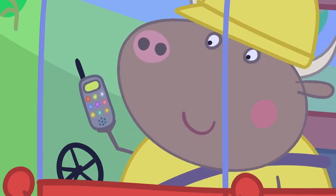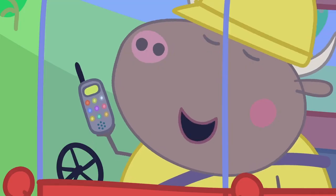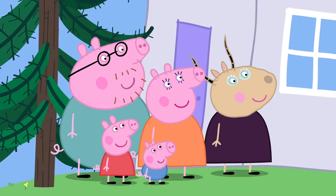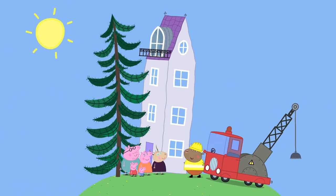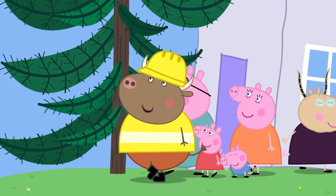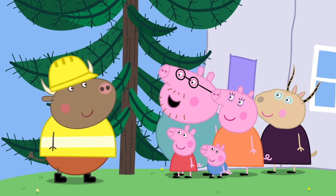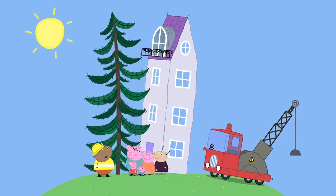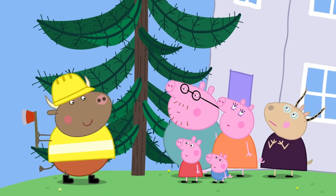Hello, Mr. Bull. We have a big tree that needs looking at. I'll be right there. So, where's this tree, then? Here it is. That's a mighty fine tree you have there, Madam Gazelle. Strong roots. Yes, but it's pushing the house over. Oh, yes. Let's chop it down. Oh, dear, my poor tree.